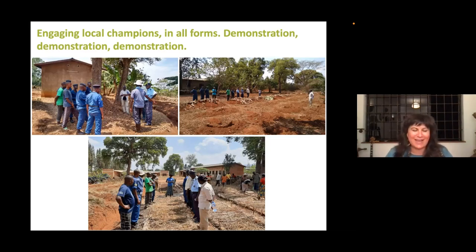People believe what they see. And then of course, number three is demonstration. So get it done, get it off the ground, show people what's possible. And there's no other way to convince people. And with the results that they see, people do become very convinced.